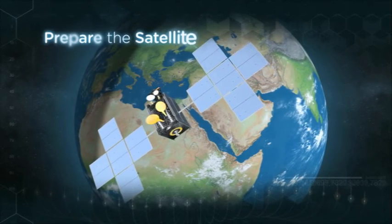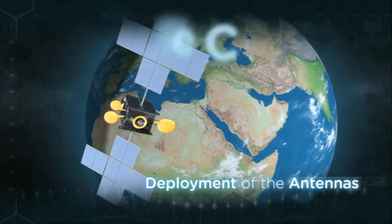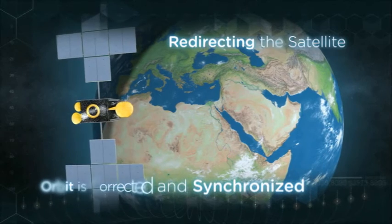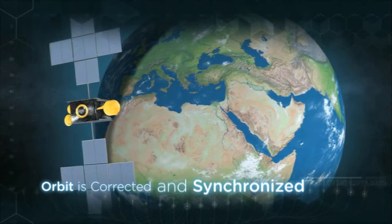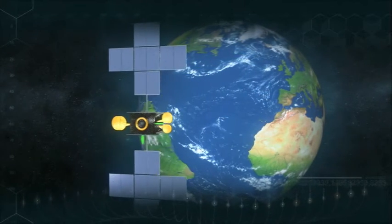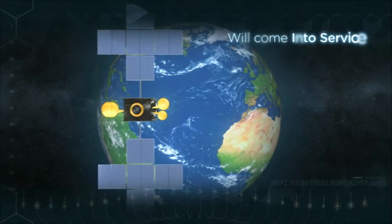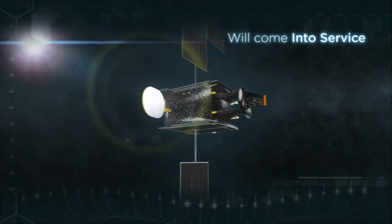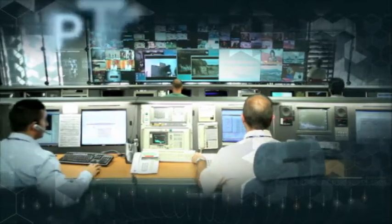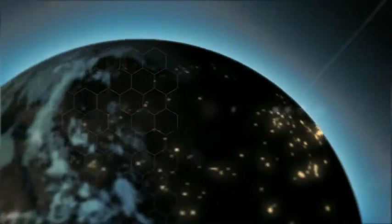The following operations are performed to prepare the satellite for carrying out its mission, including the deployment of the antennas and redirecting the satellite to pick up the Earth. Finally, the orbit is corrected and synchronized until reaching the location from where the verification tests will be conducted. After these tests, the orbit will be corrected again to the definitive point from where the satellite will come into service. From that moment, the Hispasat 1E will be under the supervision of the Hispasat Group Control Center technicians.